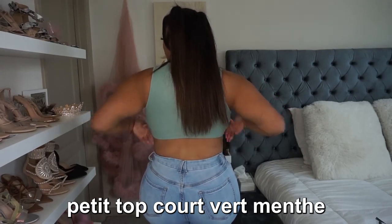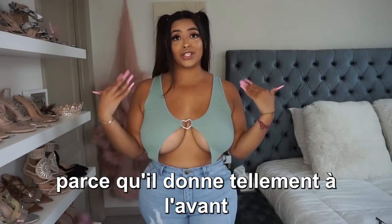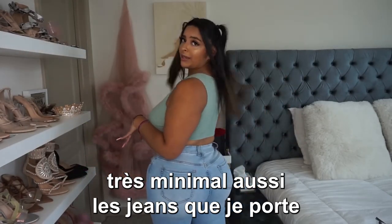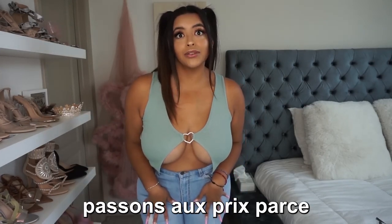In the back, it just looks like a regular schmegular little mint green crop top, which I love because it's giving so much in the front that the back can just be very minimal. Also, the jeans I'm wearing are from Fashion Nova. Completely in love with these.